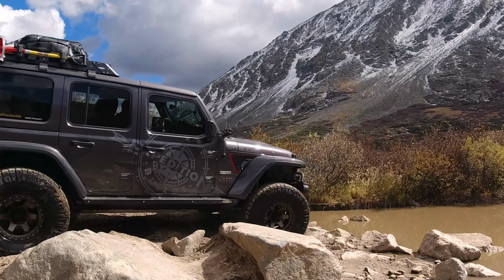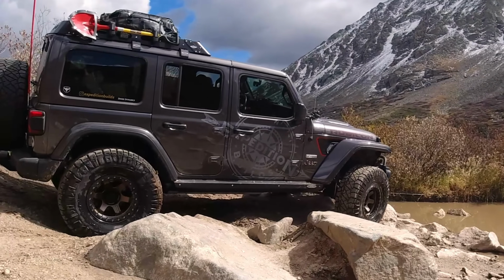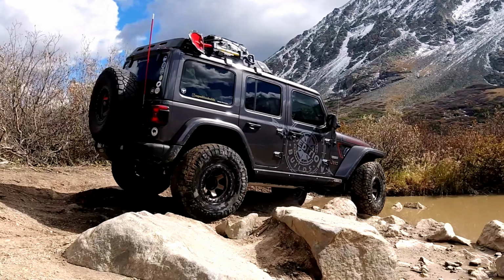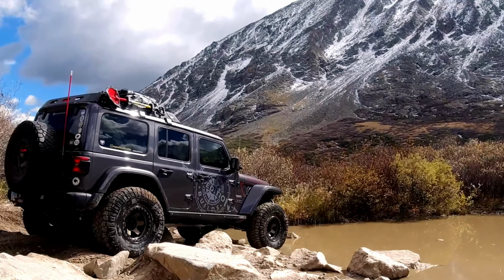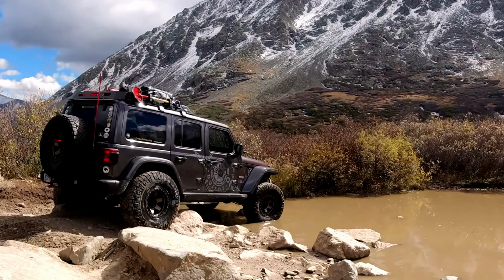The other aspect of this crossing is that the water, as you can see, is very murky, and there's a few hidden boulders in there, so be careful when you cross this. I estimate this thing to be about 15 to 24 inches deep in the deepest spots. Here we go.